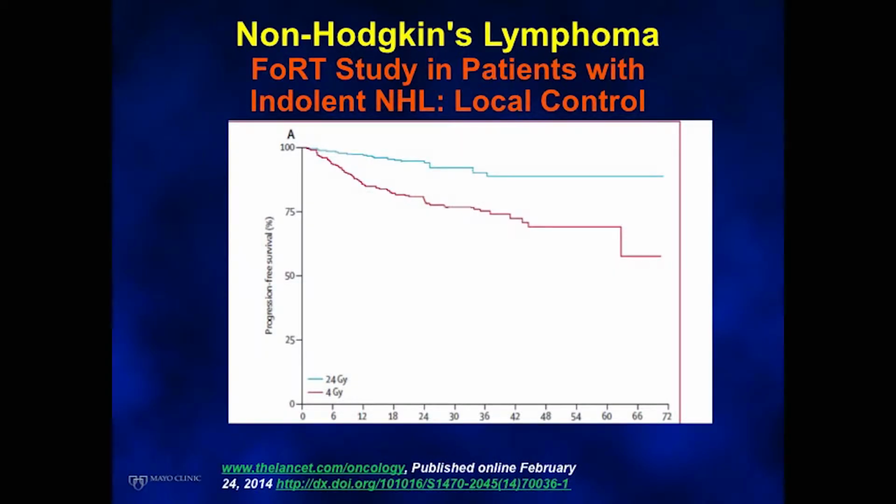This study was stopped early by the data monitoring committee. When randomized clinical trials are done, there's a separate committee, apart from the study team, which monitors the results as they come in. In many clinical trials, it wouldn't necessarily be ethical to continue to randomly allocate patients to treatment if there is information that would suggest that one of the treatment arms is more beneficial.